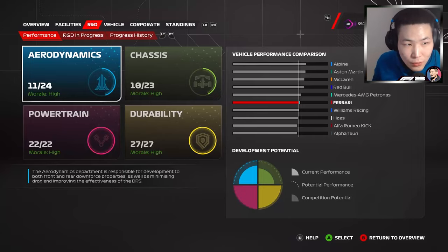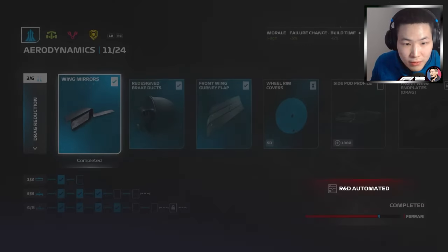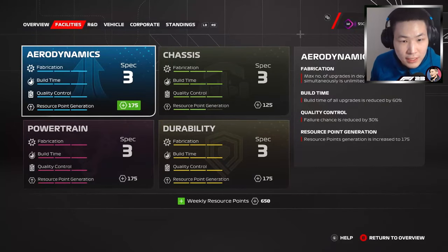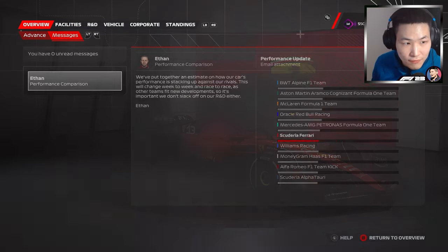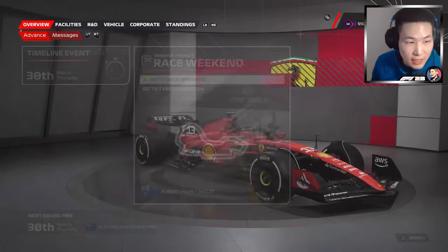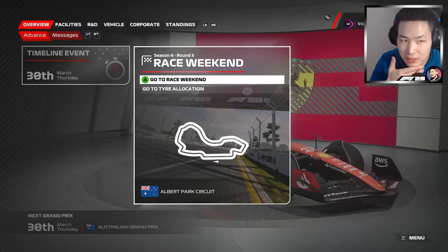All right, so we got one of the upgrades in, the wing mirrors upgrade for aerodynamics, and that brings us up to the midfield now, not too far away from Mercedes, but ahead of Williams, Haas, Alfa Romeo, and AlphaTauri. So this is looking good for the team. We also got some facility upgrades, so this is good. The car is slowly making its way back up to the front, but Alpine are way ahead with Aston Martin, McLaren, and Red Bull. So they are way ahead from us, but we'll see if we can stay competitive today.